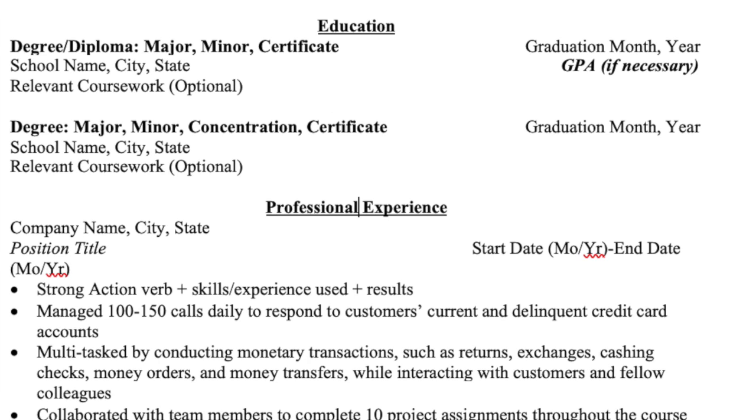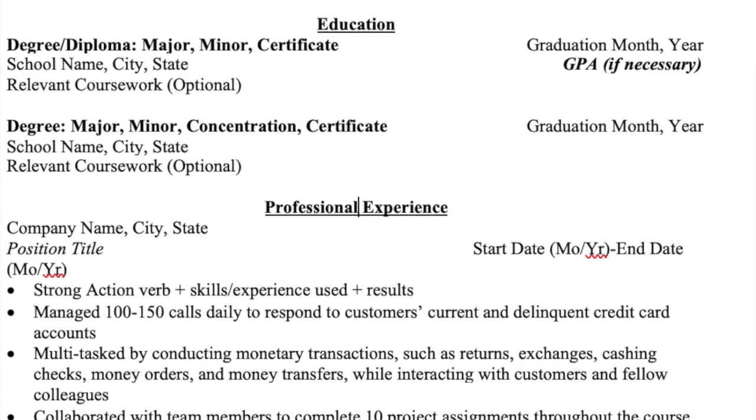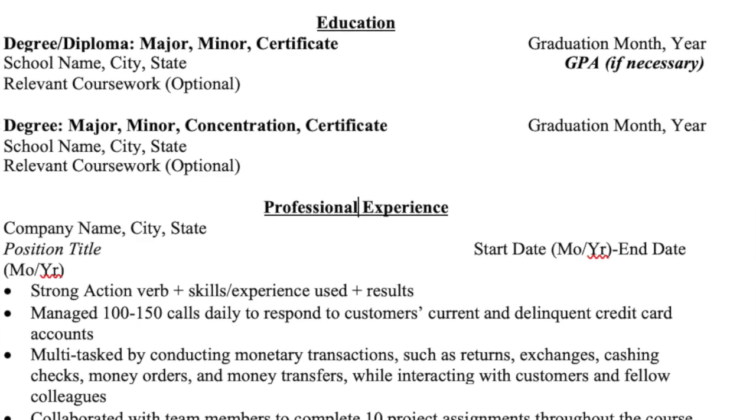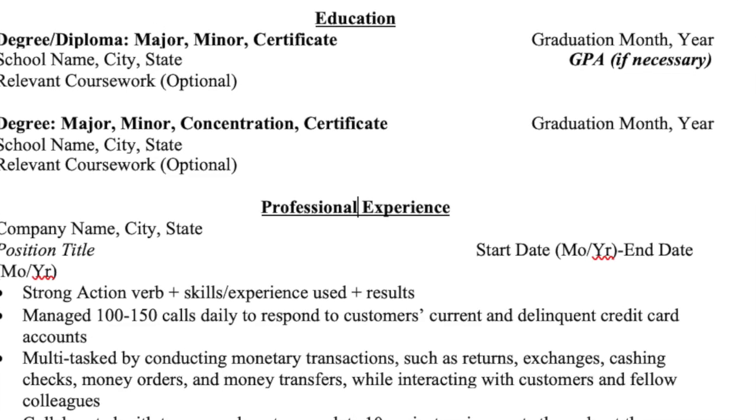So we do have a formula that you can use. So for your bullet points, the formula would be to start off with a strong action verb, then to go into the skills that you use or your actual experience, and then follow that up with the results. What was the result, or what was the outcome? And so you would do that for each one of your bullet points. And in doing so, you will talk about your experience in a way that showcases your skills. You're telling them about your experience, and you're also giving them an outcome or a result if there was one. Now, there may not always be one, and that's perfectly okay. But if there is one, you want to make sure that you don't forget or leave that out.